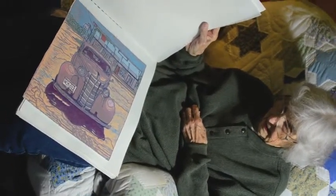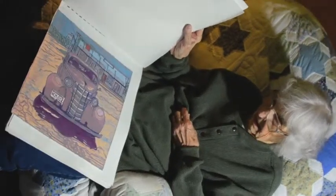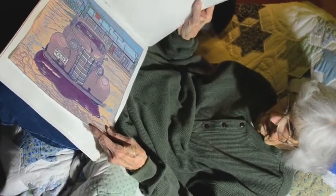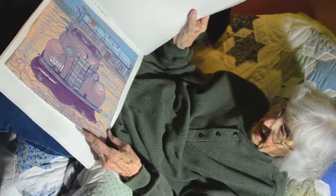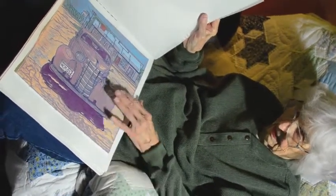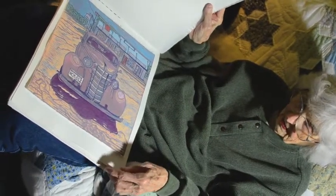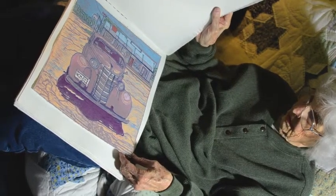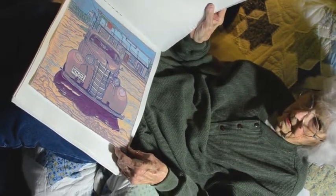Oh, that's nice. What colors were those cars back in the old days, do you remember? Well, most of the time they were either a dark green or dark blue or dark black. There was never any of these beautiful colors like what these people are doing now that they're restoring them into these beautiful colors. They just didn't. That was not kosher in our day.